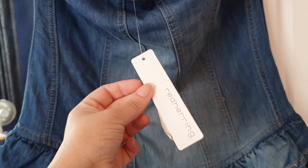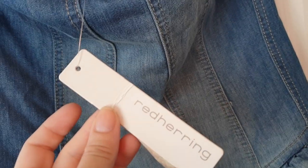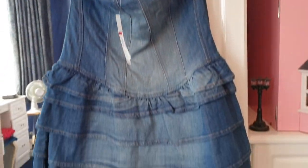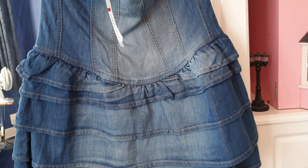Next up, I've got this denim dress from Red Heron. It's still got the tags. What size is it? Hold on. It's a size 14. There we go. And I really love the style of this dress. It's so cool. I love it, especially this part, the skirt part of it. It's got like a corset kind of shape at the top here. Do you know what I mean?